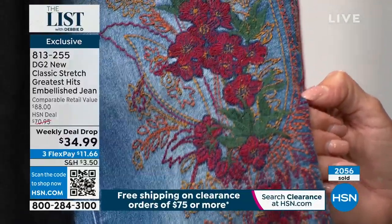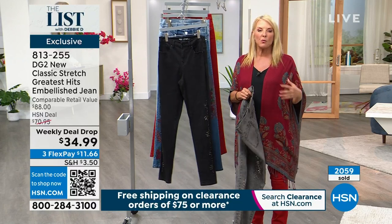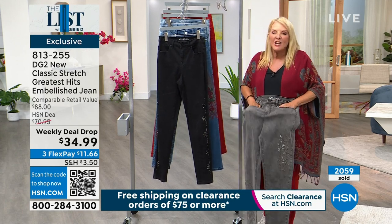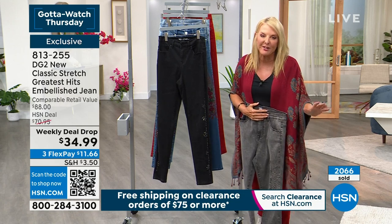We're down to $34.99. And like I said earlier, at some price points, we're a little nervous, like, oh, am I going to wear them very often? Am I going to really love them? I don't know. But at $34.99, you've been dying to get one of her embellished jeans, and now you can and not feel guilty about it, which is awesome, right?